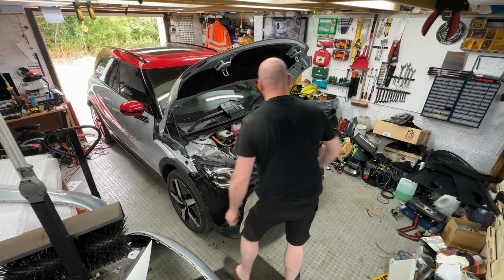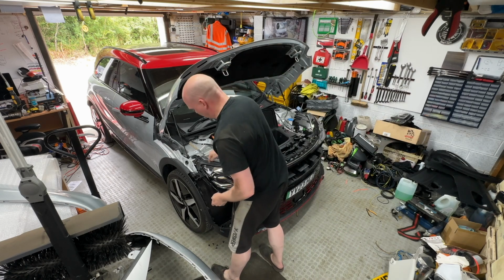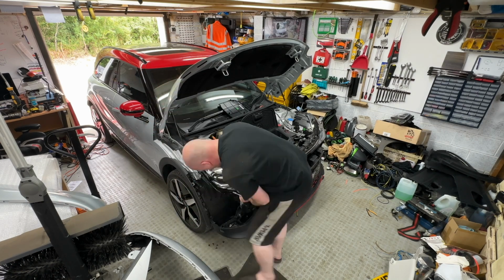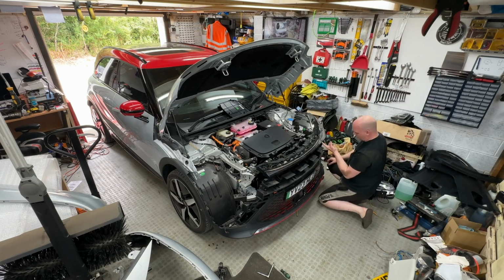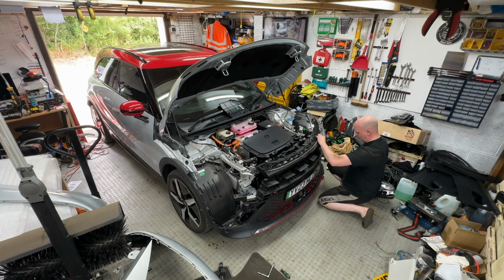Take this little bracket out of the way as well. So I don't mind forcing this one out, but I don't want to force this one in. I actually thought there's a very slight crack in this corner, a tiny little bit's come out. And I thought it'd gone into the headlight, but it hasn't. So I might have to build that up.